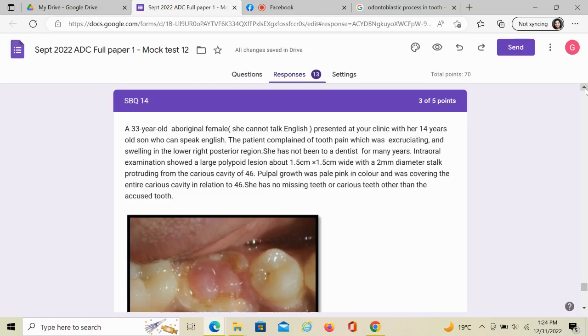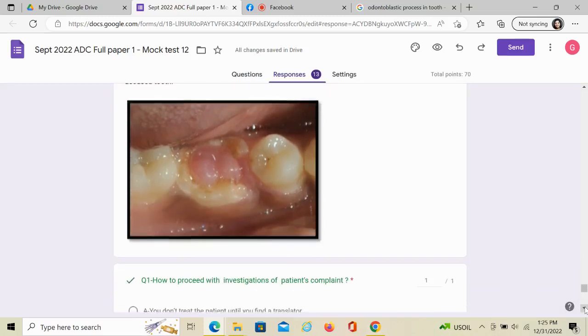But you have to be very safe in practicing. So you have to tell the patient, there is a lesion and probably it looks like a harmless one, but I have to just confirm the diagnosis irrespective of it. Now, pulpal growth was pale pink in color and was covering the entire cavity in relation to 46. She has no missing teeth or carious teeth other than this tooth. So basically, only this tooth is having a problem. No other tooth is having a problem. That means her oral hygiene must be pretty okay.